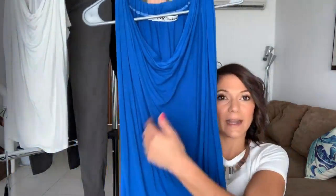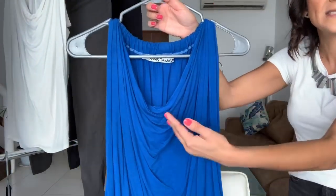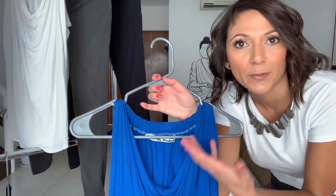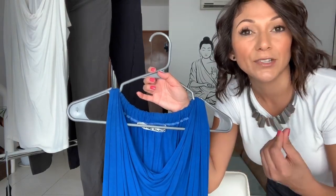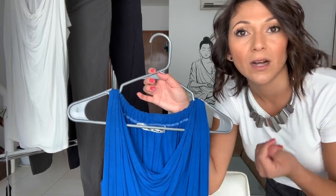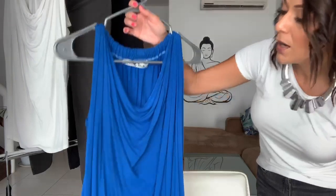It's a drape style. Let me show that to you. It's a drape style, which is what creates a bit of a dressier appearance. So the draping will make it look a bit dressier, but the fabric will still feel soft and as comfortable as a pair of PJs, soft PJs, if you will.